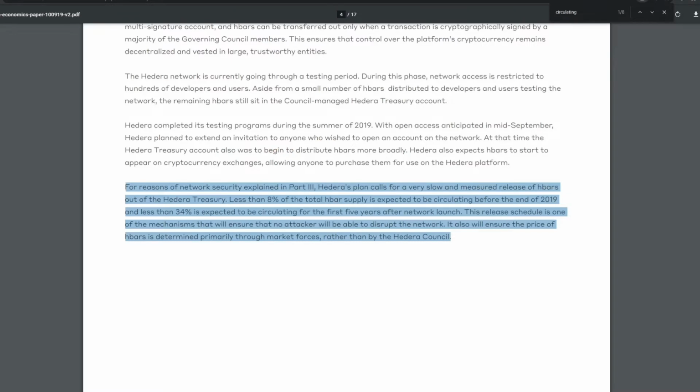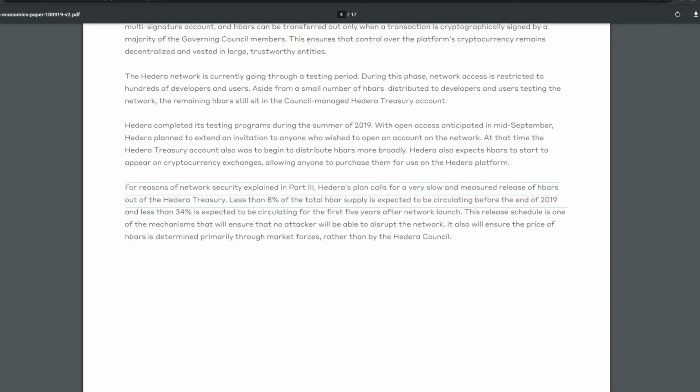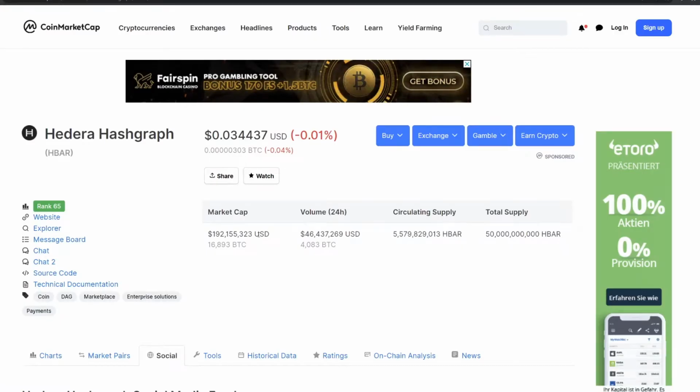They say the reason they did this, for reasons of network security explained in part 3, is that HEDERA's plan calls for a very slow and measured release of HBARs out of the HEDERA treasury. Less than 8% of the total HBAR supply is expected to be circulating before the end of 2019, and less than 34% is expected to be circulating for the first 5 years after network launch. This release schedule is one of the mechanisms that will ensure that no attacker will be able to disrupt the network. It also will ensure the price of HBARs is determined primarily through market forces rather than by the HEDERA Council. So yes, of course, that's why there's only roughly 10% of supply circulating.